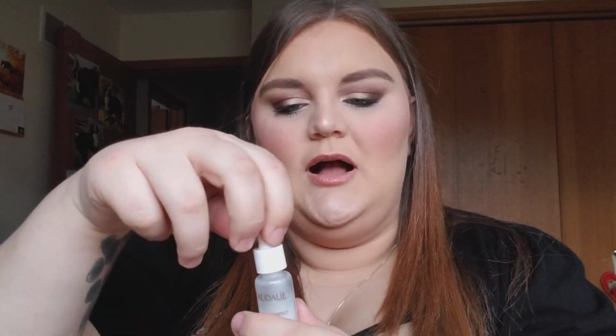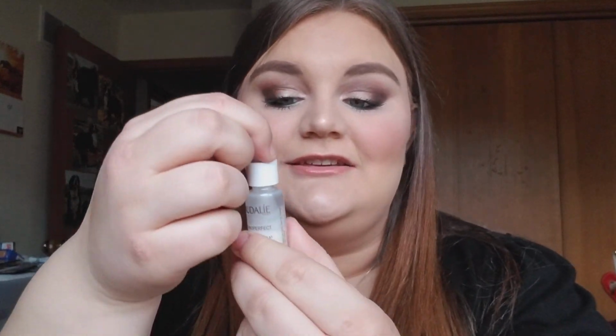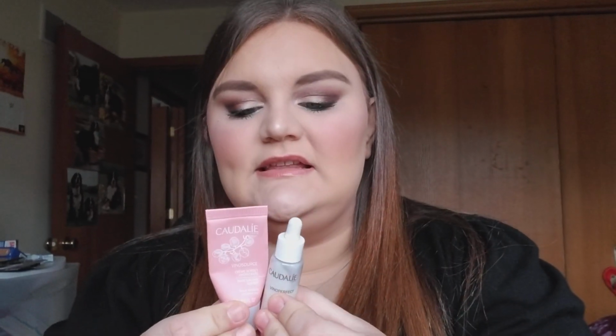The only thing I don't like about this is the little dropper mechanism. Well, it's cute and you feel like a scientist, taking out your formula. But I feel like it's unnecessary. You really don't get a ton that comes out in that little dropper. So I've just been taking the dropper out and pouring some into my hand. Maybe it's different for the full size. Maybe the dropper works better. I would hope.